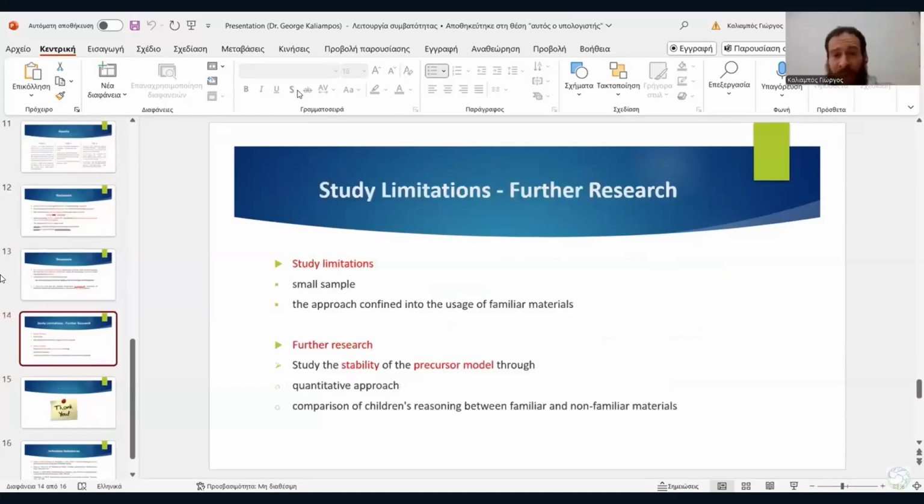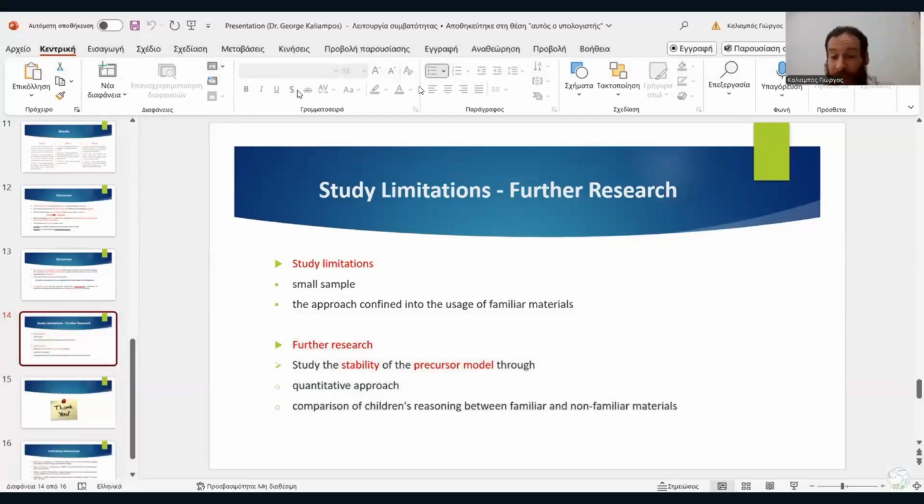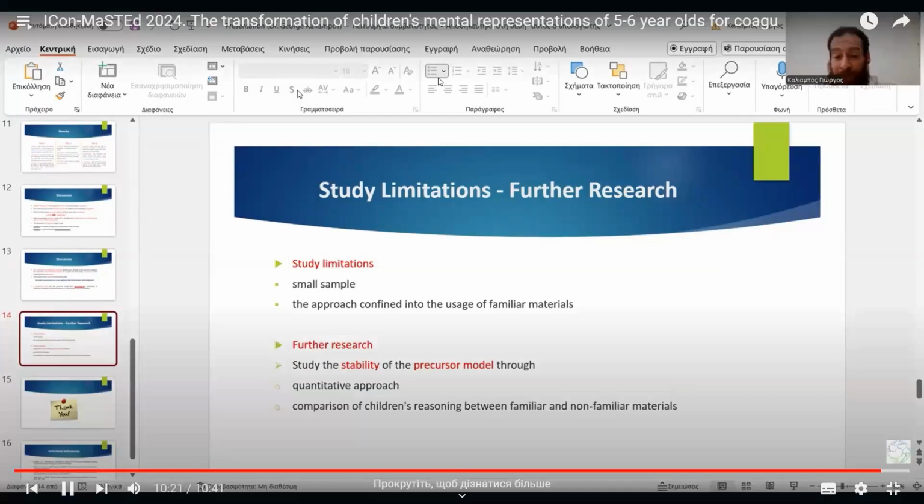Some study limitations is that it is, of course, a small sample, and the fact that the approach was confined only into the usage of familiar materials. Further research could be done regarding the studying of the stability of the precursor model through quantitative approach in a much larger sample, and through the comparison of children's reasoning between familiar and non-familiar materials.